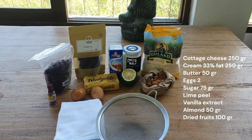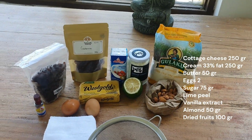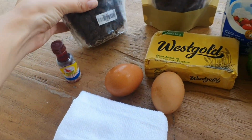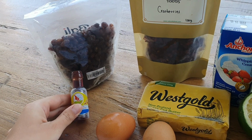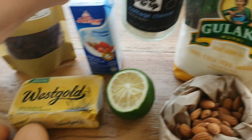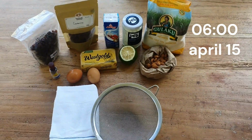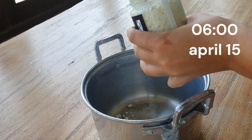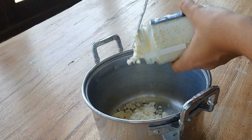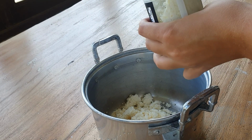And at first, I'm cooking Easter cook. I'm using this set of products. We need dried fruits. I've chosen raisins and cranberries, vanilla extract, cream, and so on. But cottage cheese is the leading ingredient. So let's get started. I'm starting in the morning because cooking this dish takes so much time, 25 hours.